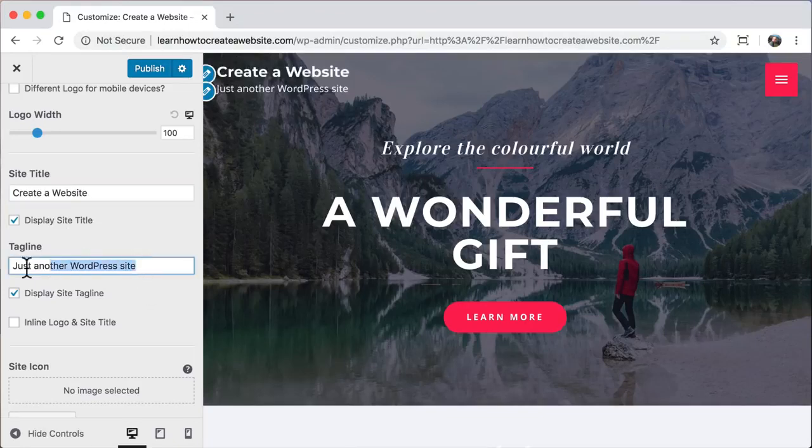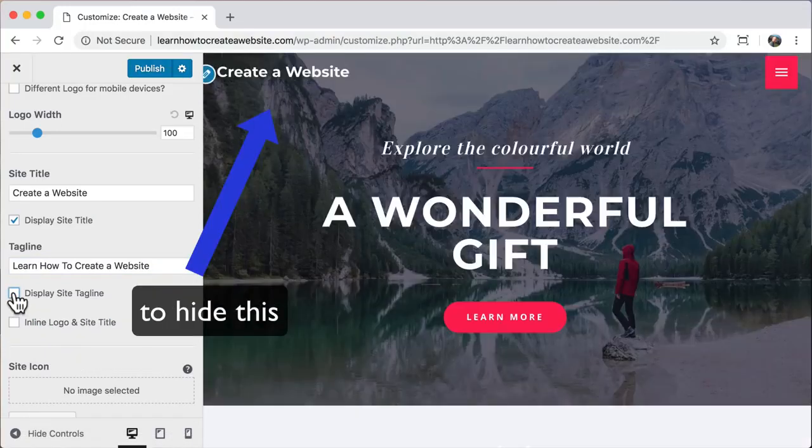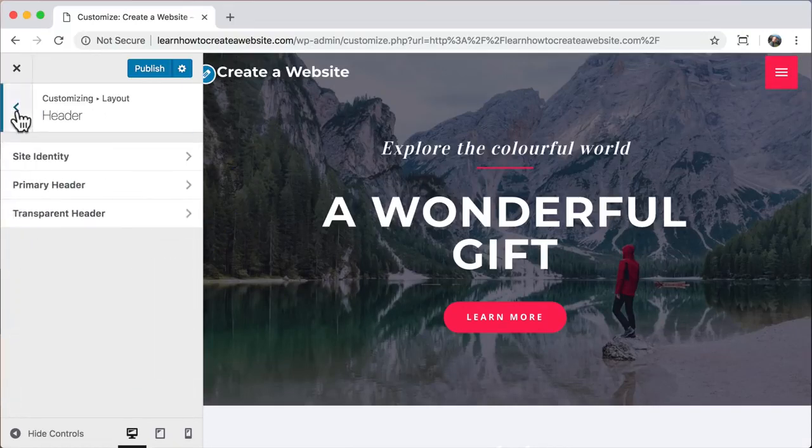And your tagline is more information that describes your business. So if you're a graphic designer, maybe it describes all the stuff that you do. Maybe you do animation or portraits or line drawings. And your site title and tagline will display in the search engines, so make sure it describes what you do. All right, once we're done with that, we can click on the back button and click back again and back one more time.